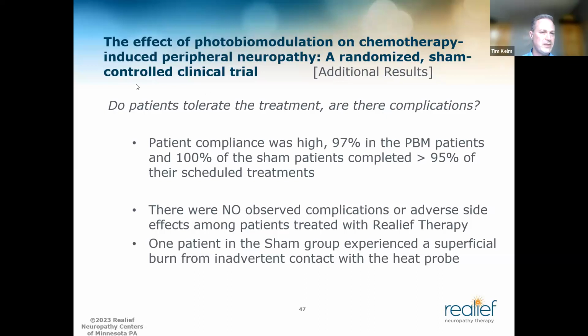We have a question here that says, does it occur usually in both feet? And then how does it affect the hands? It's a really good question. Does it occur in both feet? Yeah, typically. Half the time, probably a little bit over half, it's going to start on both sides at the same time. And then sometimes it just starts on one side, and as it progresses, it ends up in the other side.